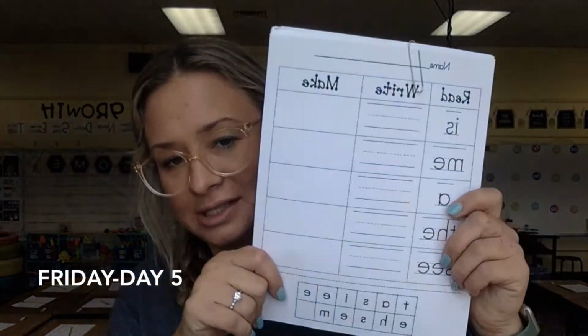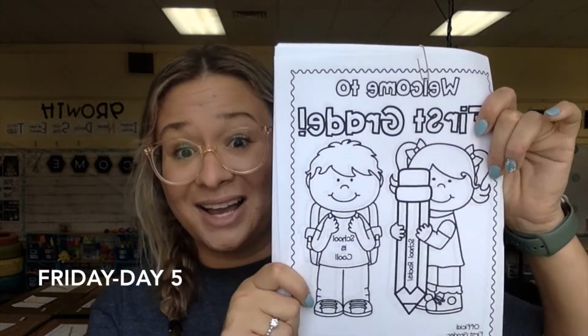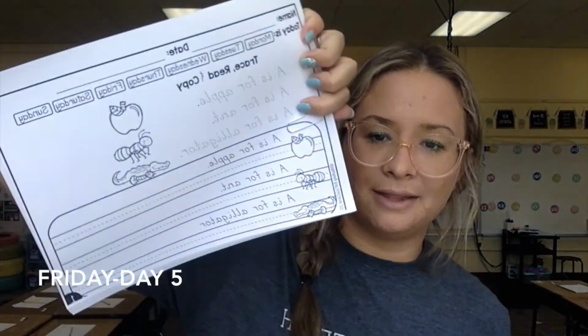So just little worksheets like this that they can practice. This one is writing your name. This one is welcome to first grade. If the kids are really well behaved or they're having a really good day, I'll say, I'm going to give you this color sheet and we're going to get your markers out. So this will be something like a reward for them to do with markers. We have some word searches. This is more for not right away.